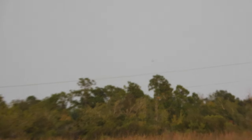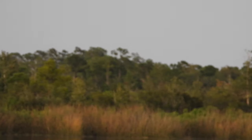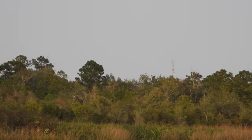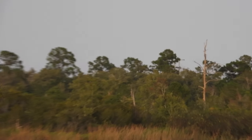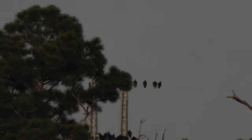Oh, wait, there's a vulture. Yeah, it's hard to film from that zoom level now that it's getting dark outside. And I can't seem to see if... Where was that location? I couldn't remember where that was. Oh yeah, it was right there. Yeah, the vultures are all still there.